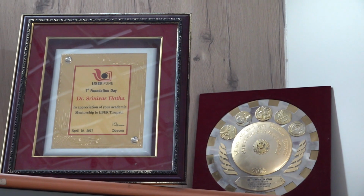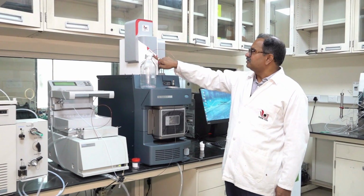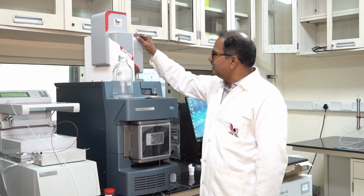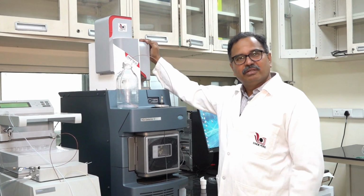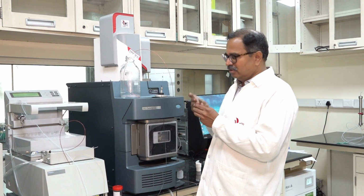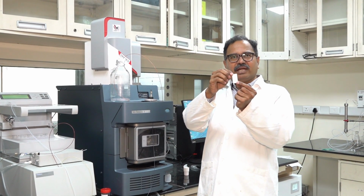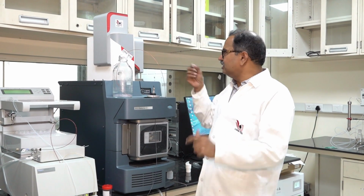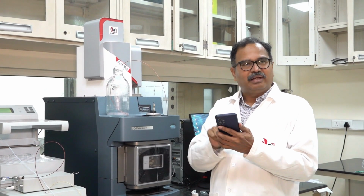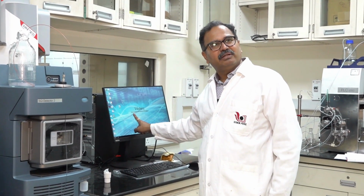This we call Swadeshi: software assisted direct extraction sampling interface. This is a machine that enables us to get the mass spec directly from the TLC plates. Normally we run these plates to understand the progress of the reaction. By putting the plate inside this and then using your mobile phone and clicking a few things on the app, you will be able to get the mass spec on this particular component.